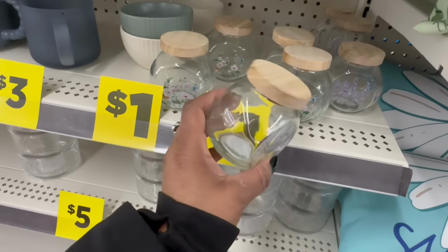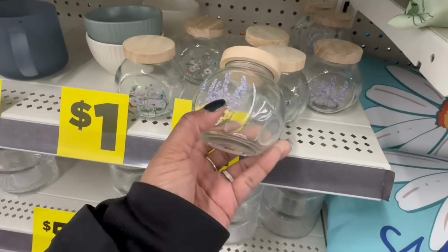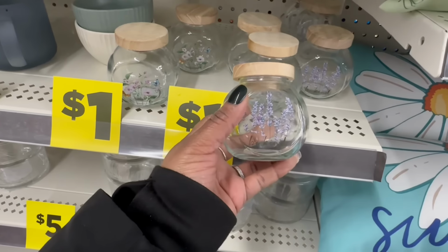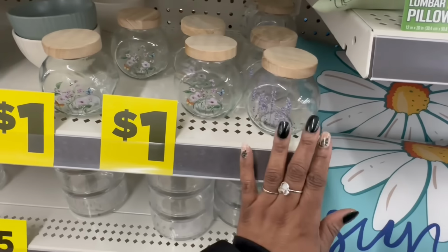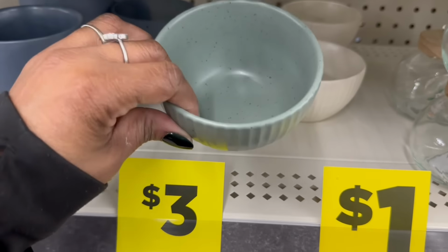All right, so I just dropped this on the floor. It says be kind, but no cracks, no breaks or anything. Isn't that super cute? Girl, let me put this down. But yes on the one. You better stop it on that. The small bowl for a dollar.